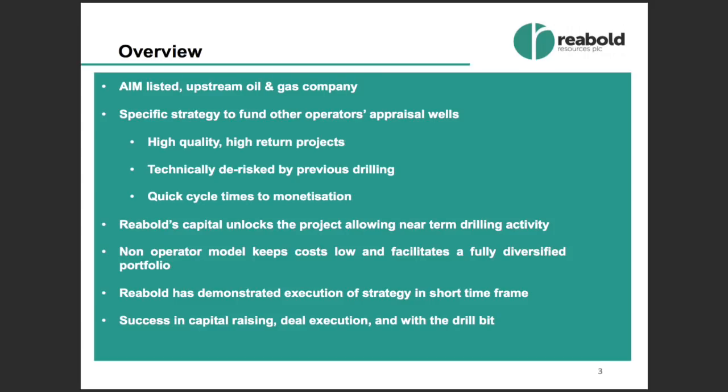And the fact that we think about exit right at the start, right at the onset of moving into a project, I think is an illustration of the philosophy that's different in Reabold than in a typical junior oil and gas company. And what I mean by that is that we do not see the accumulation of reserves or even the building up of a major production profile as the key metric to running an oil company, which is counter to everything you've been told by oil companies and the financial industry for a number of years.